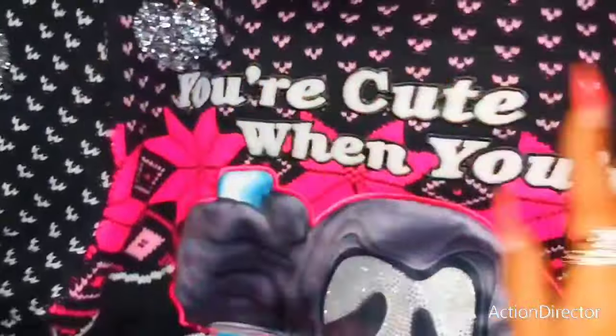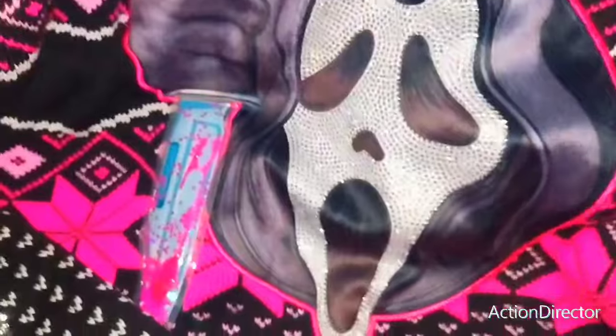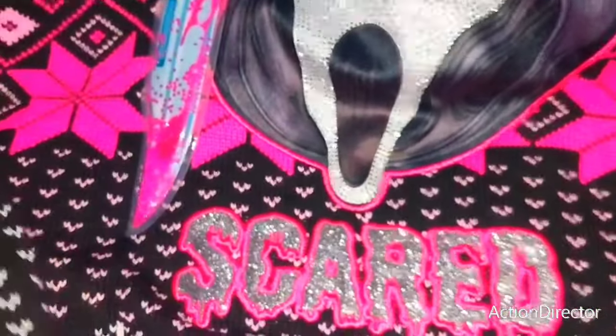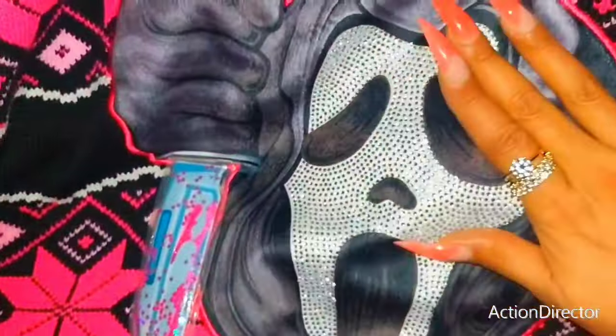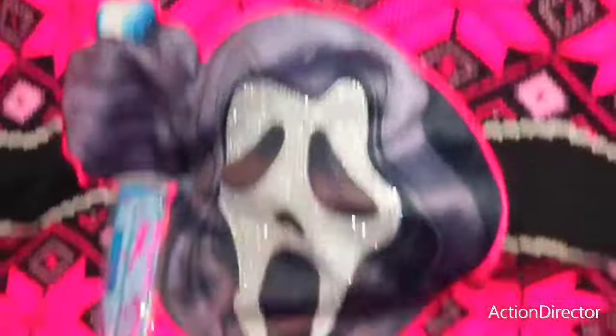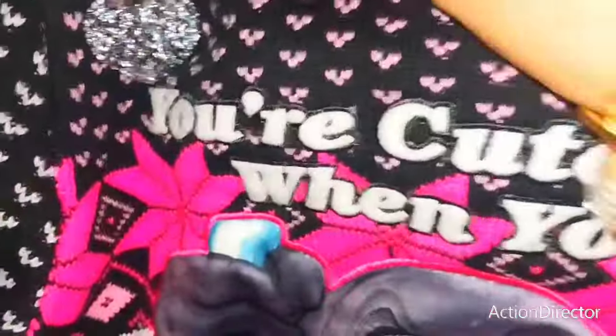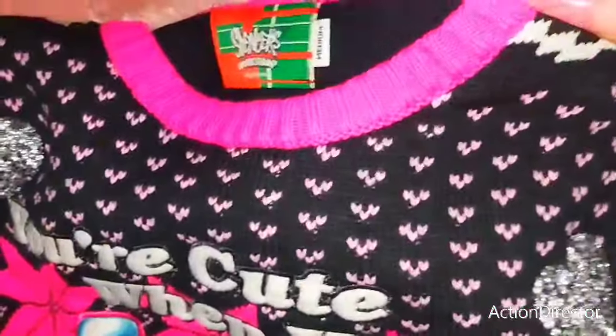Has these little pom-pom, little tinsel type of kind of Christmassy little decor on it. I love all this. She can wear it for Halloween and for Christmas. Has all this bling on the face. Has this plasticky little knife that has these confetti little water pink stars in it. So cute. And then it says, "You're cute when you're scared." And then I love these blinged out hearts. Look how it glistens in the flash. There's another one on this side. Pink collar trim.